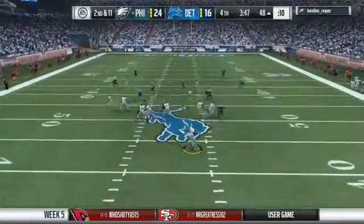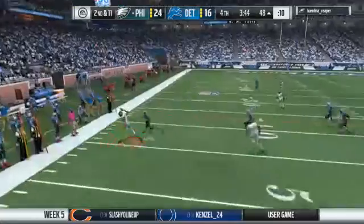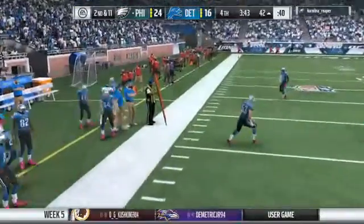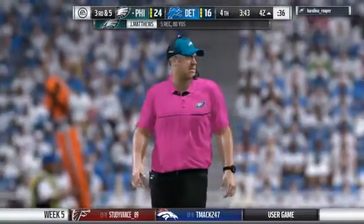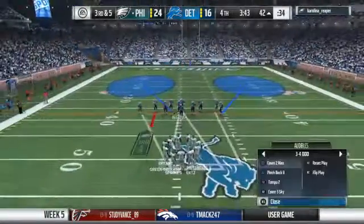Play action to Sproles. Wentz, left side, caught by Matthews. 6 yards is the pickup, and that'll lead to a 3rd down. 3rd down and 5.